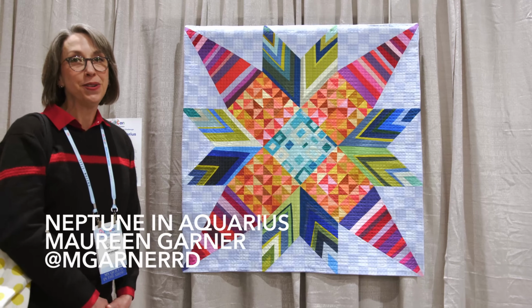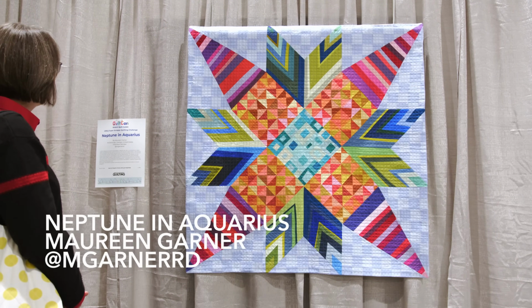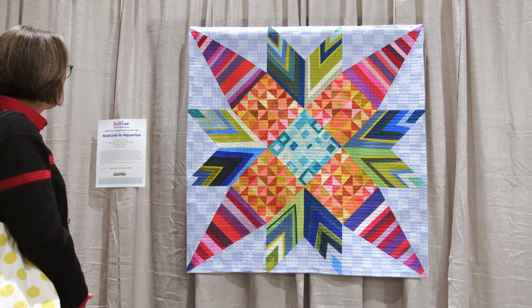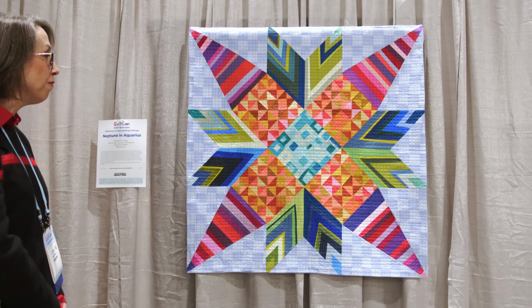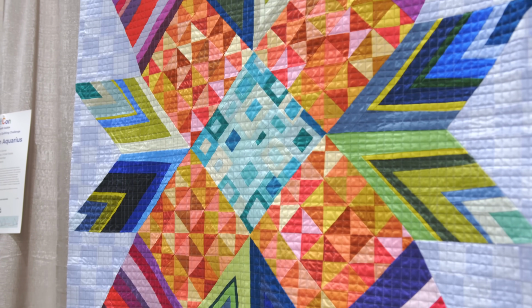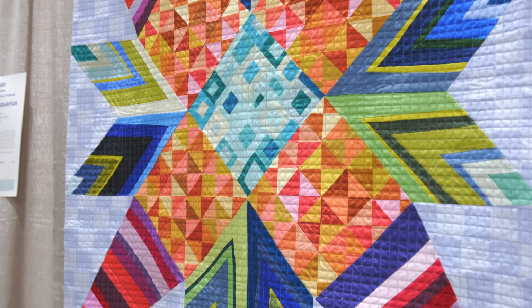This is Neptune in Aquarius by Maureen Garner from McDonough, Georgia. She said, in 2023, I designed a precision piece pattern Neptune star, but I'm primarily an improv quilter and decided to blow up the 22-inch block to a 40-inch quilt and improv piece it. Each section has analogous color scheme, but some colors carry over from one to the other.